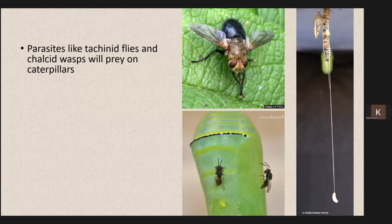So some other stuff that visits milkweed, not necessarily to feed on it, but to prey on the caterpillars that it finds on there, are tachinid, I think I pronounced that right, and chalcid wasps, which prey on the caterpillars. And on the right, that tall, long picture, you can see the tachinid fly larva hanging down at the bottom here. Kind of gross to look at. And I found an extra gross image of a bunch of chalcid wasps emerging from a monarch chrysalis. I just didn't put that in here because it looked a little too gross for that.